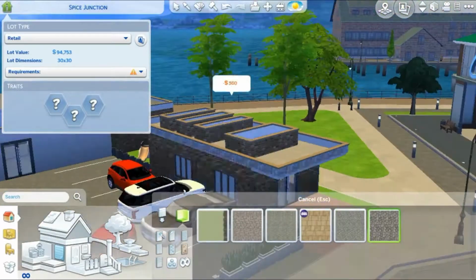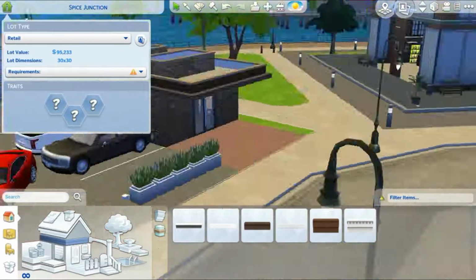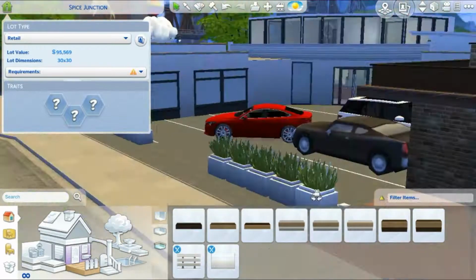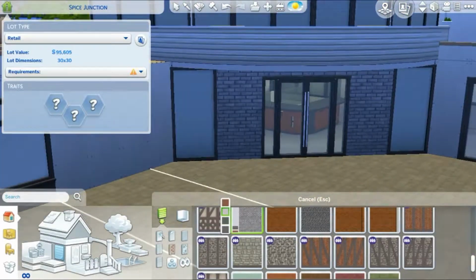And also, I wanted to make sure in the back of the internet cafe that there was this little outdoor space. Since in the city, typically space is so limited, like green space is so limited, just in case you had child or toddler Sims, they will have a safe area to play while you use the internet facilities.